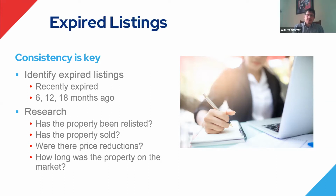I want to start with a price range, say 150 to 250, or whatever your market is showing. Obviously you can do a zip code or a school district, ranches, condos, whatever size homes.